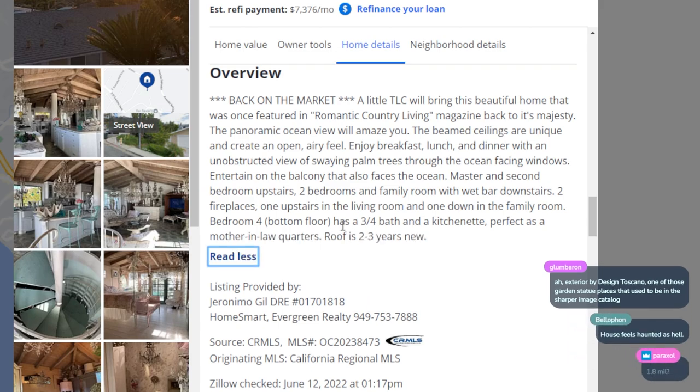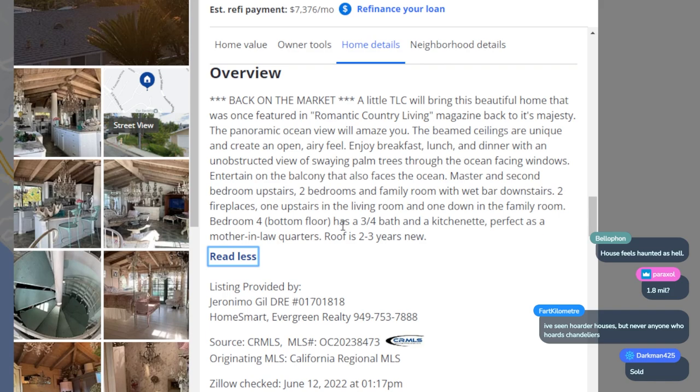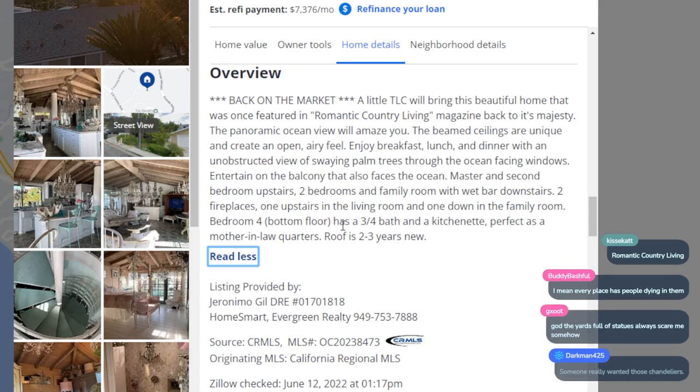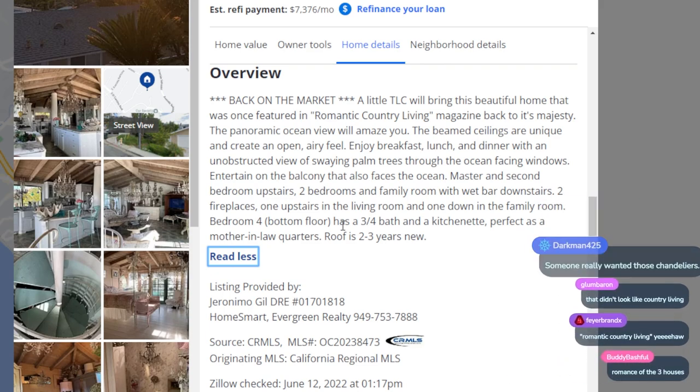Back on the market. A little TLC will bring this beautiful home that was once featured in Romantic Country Living magazine back to its majesty. Panoramic ocean view will amaze you. Beamed ceilings are unique. The beamed ceilings look like shit. It's like you're living in a dusty old attic. I guess somebody really wanted those. They really wanted those blows to the head. Helped them with all those judgment calls.